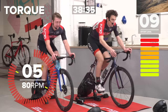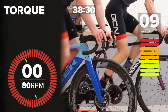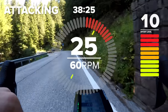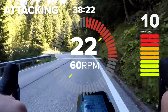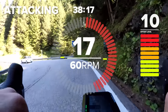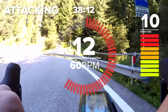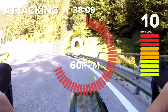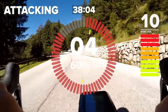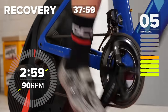Okay, and wait for it. Out the saddle again. 2, 1. And out the saddle. Here we go. Dig in, come on. Make every one of these efforts count. Imagine you're dropping your teammates, your rivals, or your fellow presenter. Nothing is more inspirational than that. Okay, keep the power on. 4, 3, 2, 1.